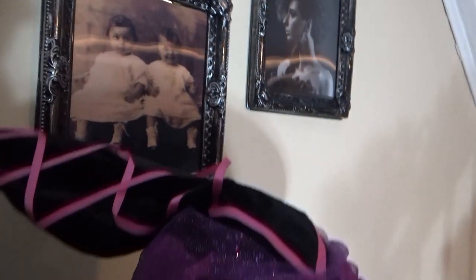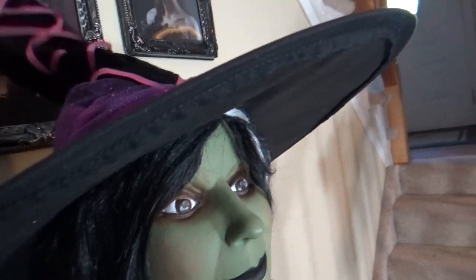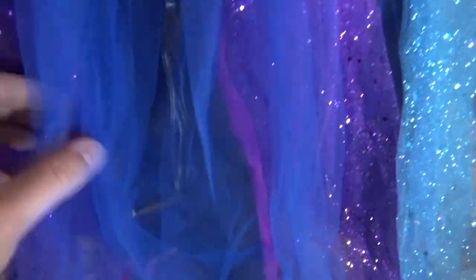Here's the hat I was talking about, and again, you can't really stand this up because there's nothing in it, but if you were to stand it up, it'd probably be about 6 foot tall. So not too bad. Unlike a lot of Gemmy characters, her hair is not attached to the hat. It's actually attached to her head. But she also doesn't have any Velcro on it, so I wouldn't trust this outside because it might blow away in the wind. Here's her skirt, and I will show there's a bunch of LEDs in here that strobe.